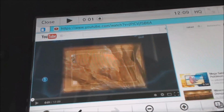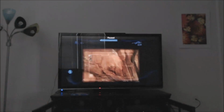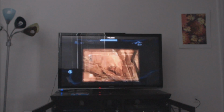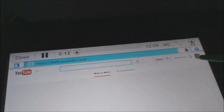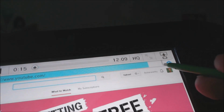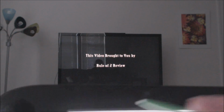Alright, you can see on the gamepad, it's showing the video in its own little separate window there. But on the TV itself, it's showing the full video, which I accidentally paused apparently. But it's showing the full video on the TV. Now on the gamepad, you're free to actually go around the internet however you so choose. So if you want to go back to YouTube and review your subscriptions, if you want to check your notifications, which you can do, or if you even want to go visit another website while you're watching a video on TV, you're perfectly free to do that.